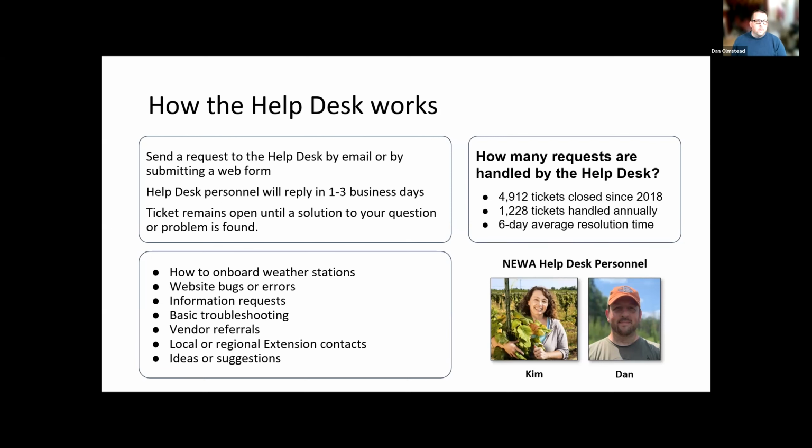We can also put you in touch with your local or regional extension specialist. And then this is really important moving forward. If you've got any ideas or suggestions, we're never going to say no. I actually keep a list of grower ideas and things like that. So feel free to reach out.